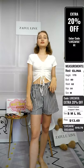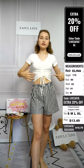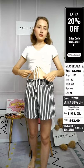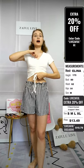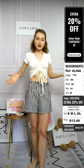I'm wearing medium. Also, we have a small, large, and extra large. My height is 175, guys. So you can see how it looks if you're tall. But if you're a not so tall girl, you can even put this elastic band higher. I can do that, and yeah, this top will look different.